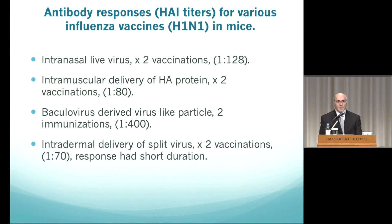So when we first started this, we looked at influenza hemagglutinin. This is just a recap of the studies that were ongoing when we started. What they show is that many different vaccine approaches, live virus, intramuscular protein, and inactivated viruses, typically gave HAI titers, neutralizing titers, of about 1 to 100. That's not bad. 1 to 40 is protective. So in humans, 1 to 100 is considered a decent antibody response.